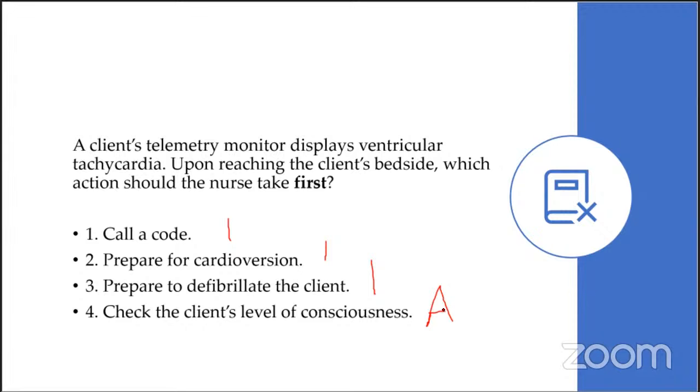they're already scared. I have ventricular tachycardia. What am I supposed to do? Maybe if I call a code, if I don't call a code, the patient would die. I need to, what's even cardioversion? I don't even know what cardioversion is. Do I need to, no.